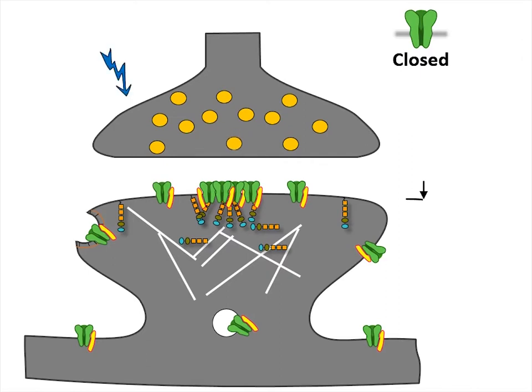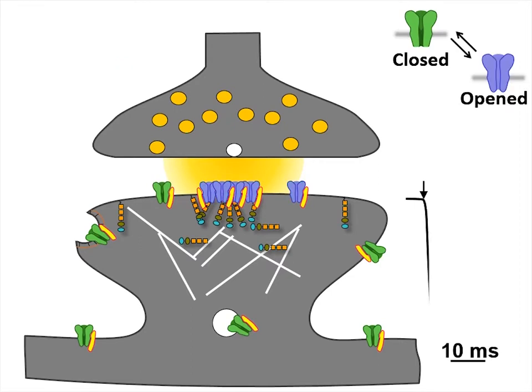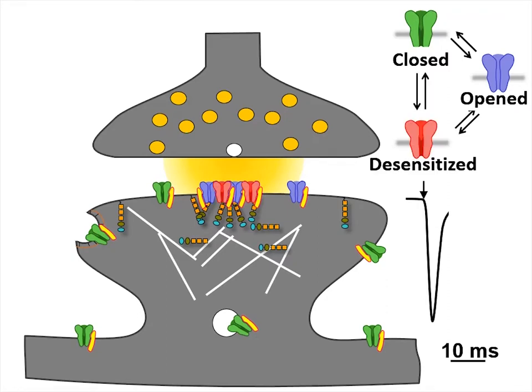Upon electric stimulation, glutamate is released in the synaptic cleft and activates AMPA receptors that become open for a few milliseconds, allowing ion flow. Rapidly, activated receptors become desensitized, and this leads to a decrease in postsynaptic current. This desensitized state is stable for tens of milliseconds. This creates a refractory period during which receptors cannot be reactivated, thus shaping the frequency-dependent response of the synapse in a process called short-term plasticity.